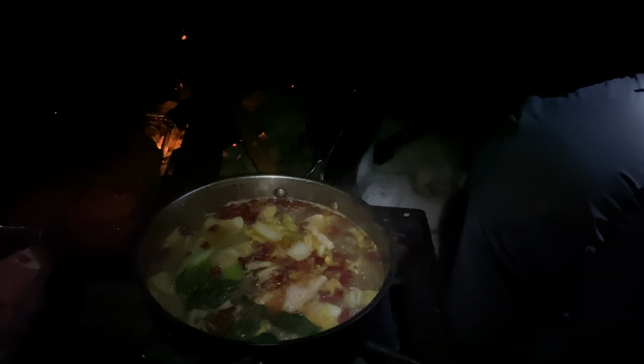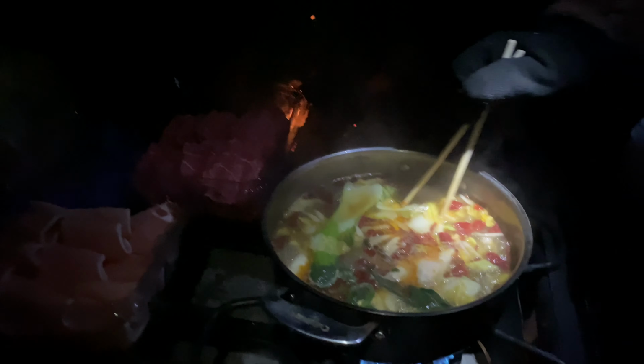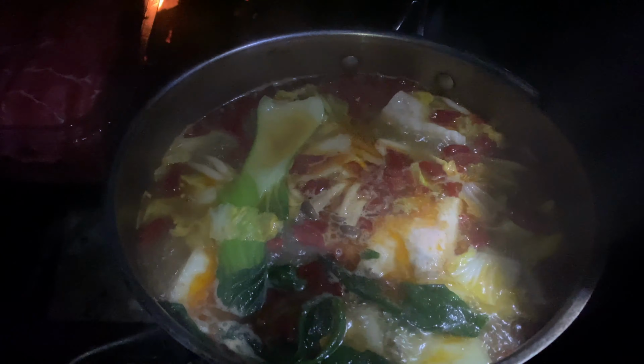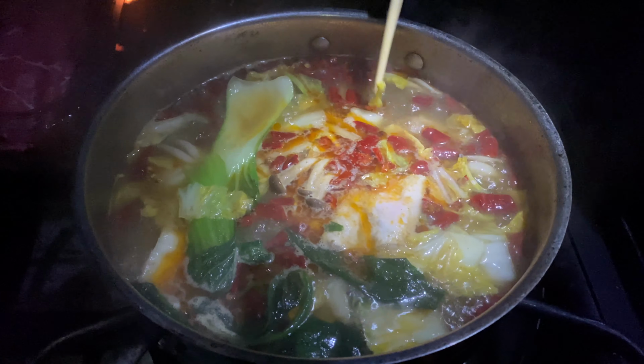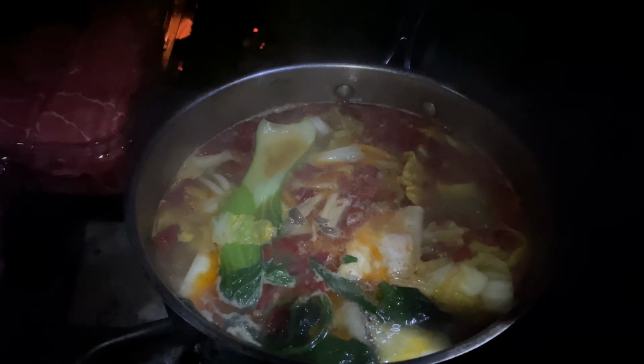So another shabu shabu night. You like it? Yes. It's the best. You know, when it's cold and, as you can see, snow, it's like the best option. Tonight we got a little spicy with a little chili, so this should be nice and warm us up, with a beer. Fire is not that good.